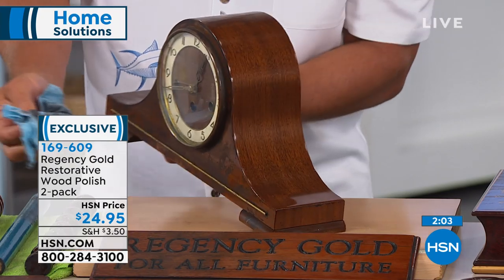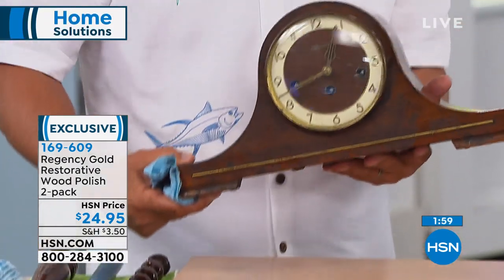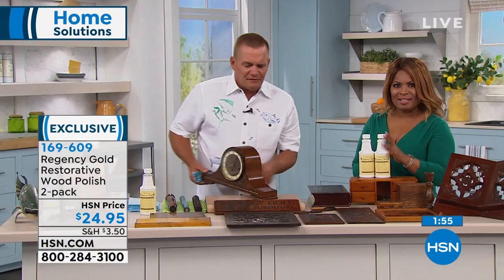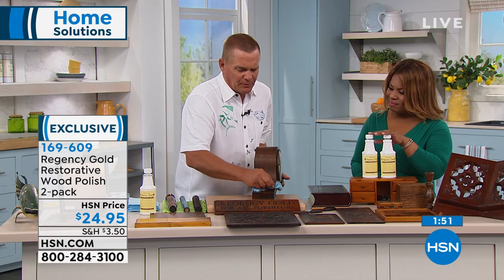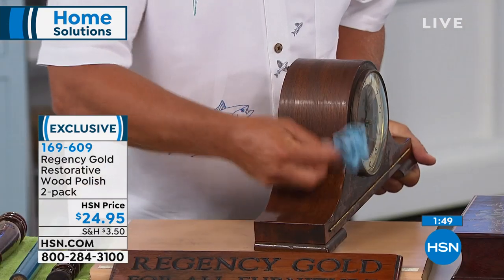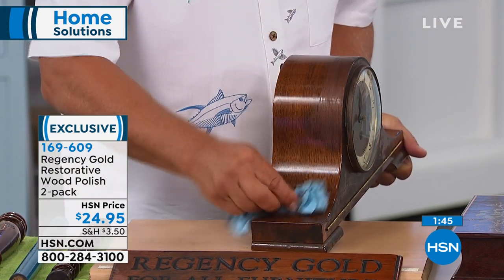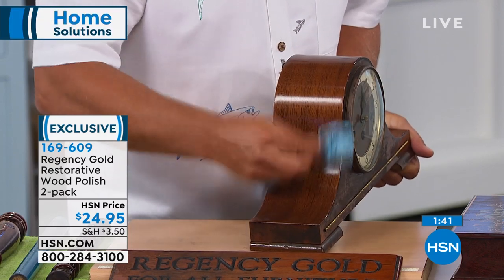But this is why, I mean, for over 100 years, Regency Gold has been trusted by churches, museums, five-star hotels, and used in stately homes because it works so gently, okay? Again, I'm not wearing rubber gloves. You don't have to worry about caustic, toxic chemical fumes or chemicals on your fingers.